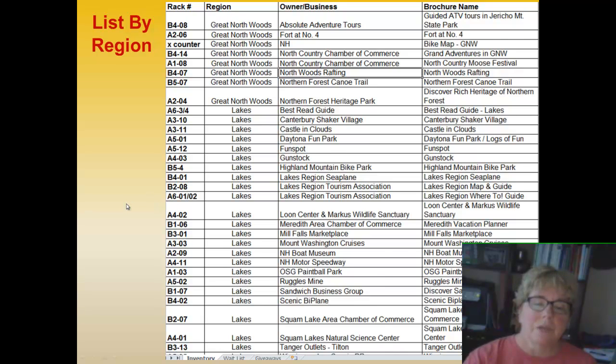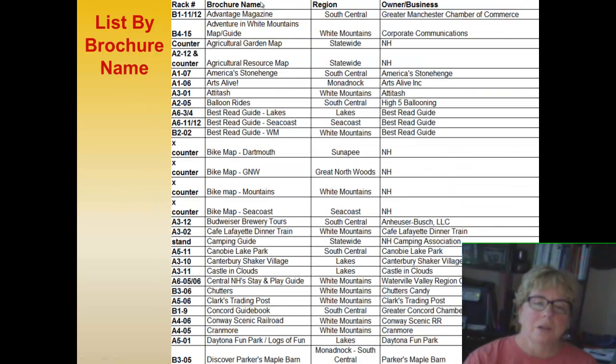Also, we sort by brochure name. So the agriculture map, Arts Alive, balloon rides, a bike map, Cafe Lafayette, camping guide. So all of this is great if you know the brochure name. But I will say that sometimes you won't. A good example of this exact reason why we do this is Advantage Magazine.